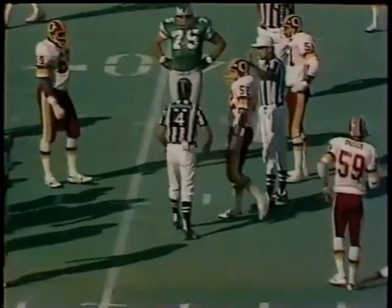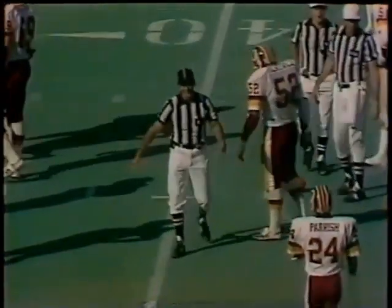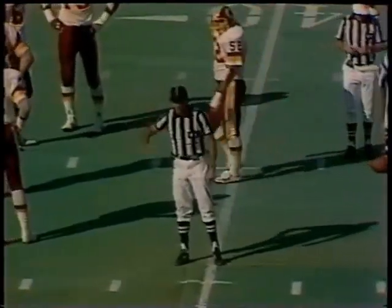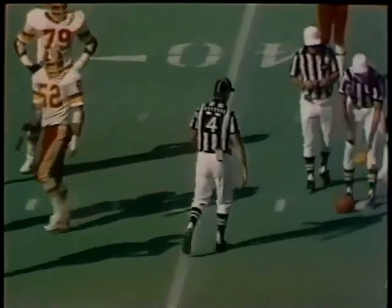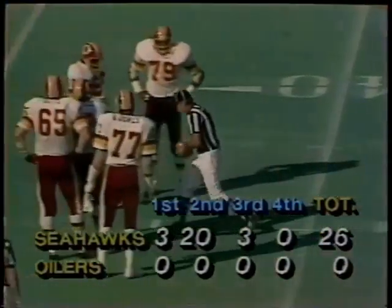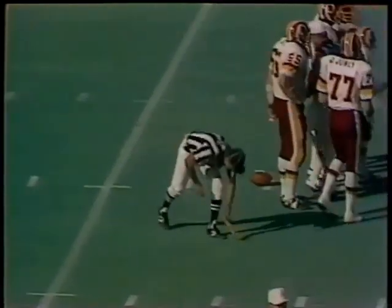I know what Woody Peoples did. He started to pass protect before the ball was snapped, so that'll be a 5-yard penalty against the Philadelphia Eagles. 69, offense. You got it. Number 69, Woody Peoples, a 5-yard step off. And Seahawks are still putting the old horse collar on Houston, 26-0.